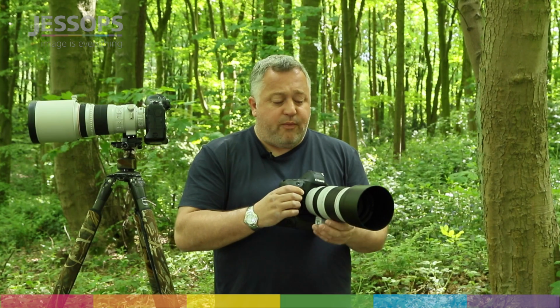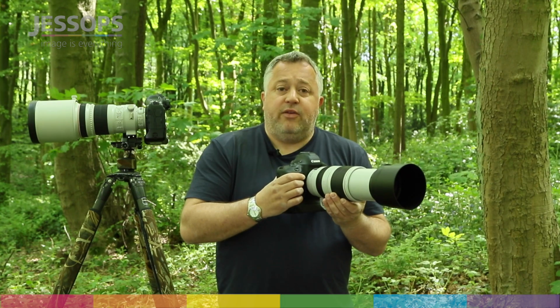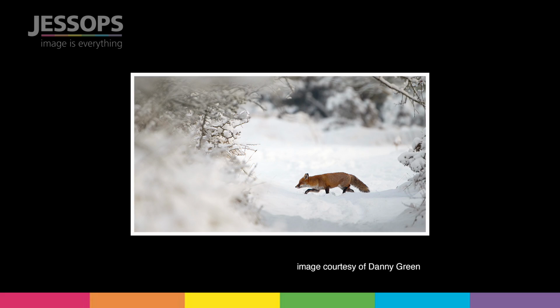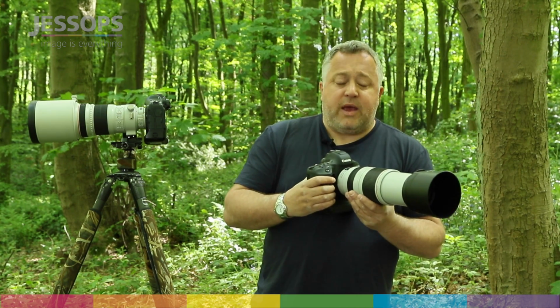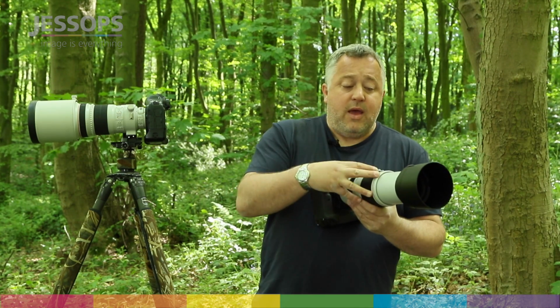It's razor sharp throughout the range, whether it's at the 100mm or right up to the 400mm range of the lens. It's really smooth as well, smooth focusing, smooth zooming, and just a great bit of kit really. What I really like about this lens as well is the really close focusing.